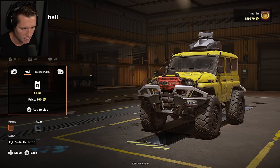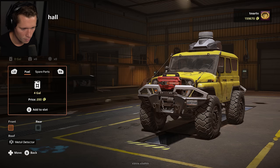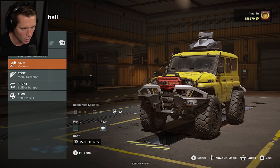And I think that's going to allow me... No. That's not what I want. We could put a wheel on the back of it. That's pretty good. Why not? I wanted to get another slot.